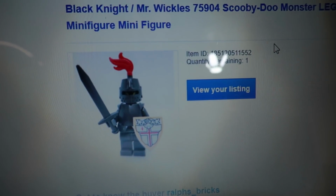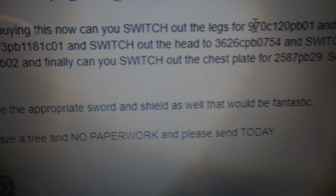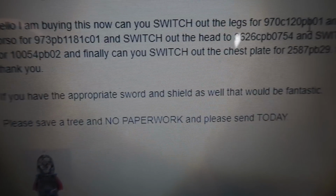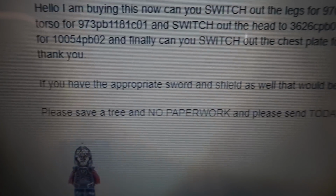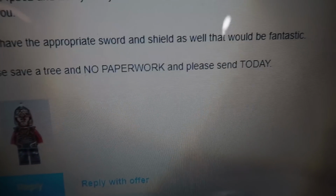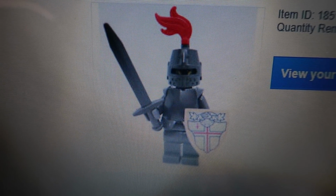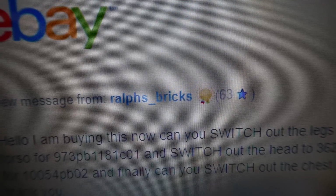Someone's trying to be funny here. "I'm buying this now. Can you switch out the legs for that part number and switch out the torso, switch out the head and switch out the helmet? And finally, can you switch out the chest plate? See attached pic. Thank you. If you have the appropriate sword and shield as well, that would be fantastic. Please save a tree and no paperwork and please send today." What? He's asking a question on that. They want that. Oh, come on.